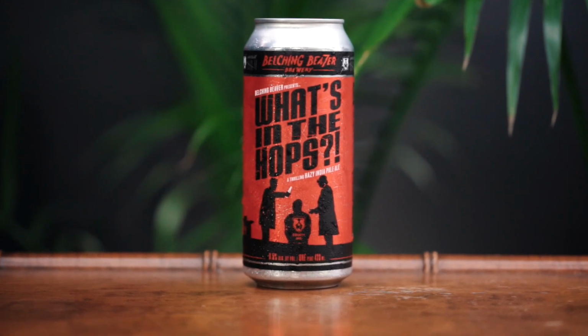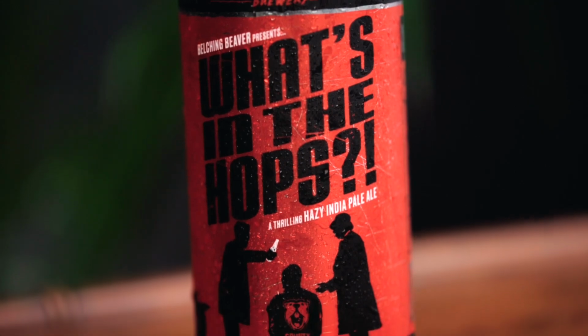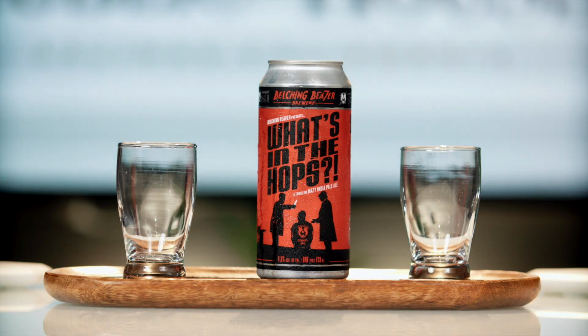This one is called What's in the Hops, and this one is by Belching Beaver. They are from Vista, California, and one of the interesting things about this one is that it also is a 6.5, which I guess, was that just a coincidence? I don't know, I think so. Okay, most of the beers that we're featuring today are 6.5.